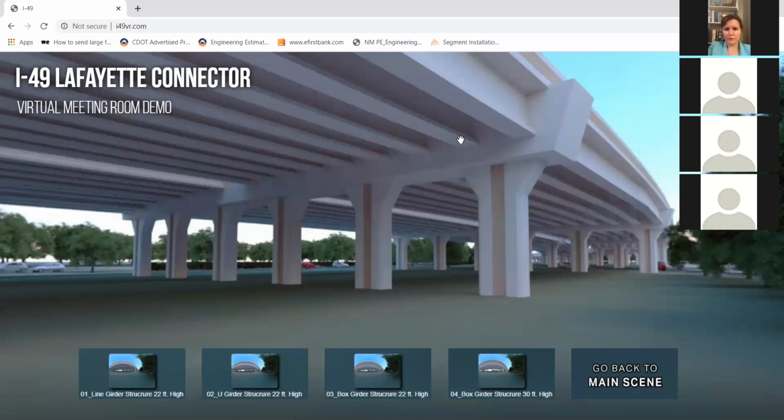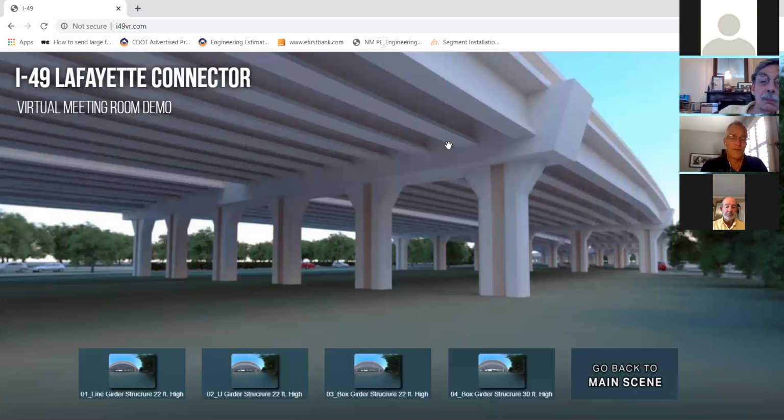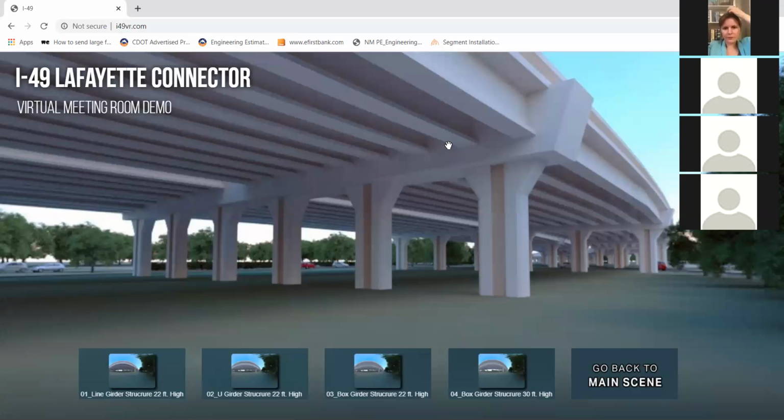Is that something that would be interesting to you guys? We'll be sharing a little more of that at our next workshop, when we talk about what we'll call the signature structures and gateway elements, the things that are monumental to the corridor. Lighting can obviously provide that kind of wow, that looks cool. So we're definitely looking forward to presenting that as well.